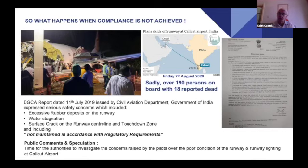Now, thankfully within our group, in the TMS group, we also have tools which can actually do photometric measurements. We've also got lots of other supporting tools. But when we do photometric measurement, we can actually demonstrate whether or not the lights on the runway are compliant.